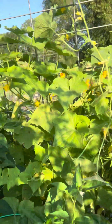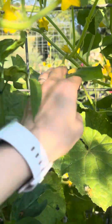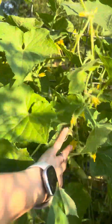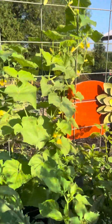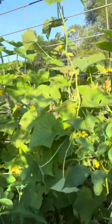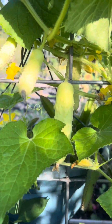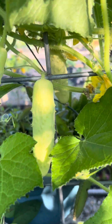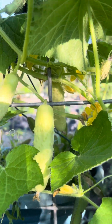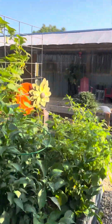But these are the silver slicers. So they're really easy to see since they're not dark green. I hate trying to find dark green cucumbers and dark green cucumber vines. So the white ones, they stick out bright and they don't get bitter. Their skin is also thinner. I don't know if they're a good pickling cucumber. I generally don't pickle things or preserve things. I usually just eat fresh.